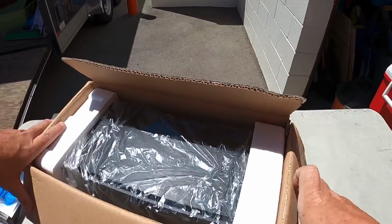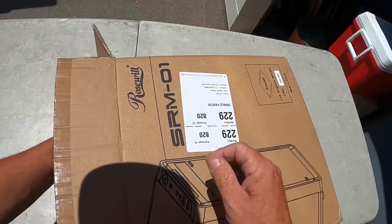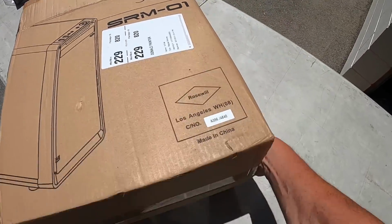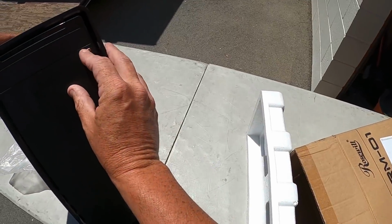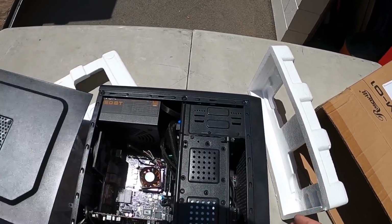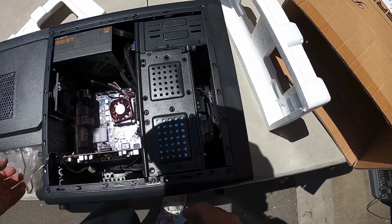Carrying on. This one is heavy. Maybe it is the whole computer, or is it just the box? Let's see. Hopefully it is a whole computer. That'd be nice. It's got a button. That's probably pretty standard. Let's see if this pops off. Ooh, careful, Michael. Ooh, yes. That looks like a whole computer to me.